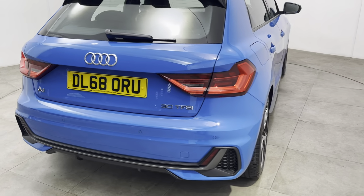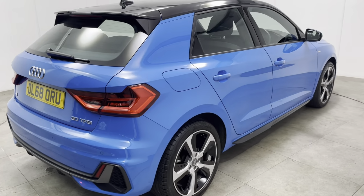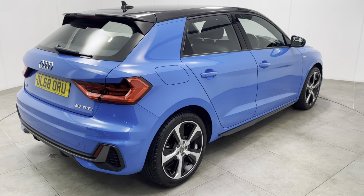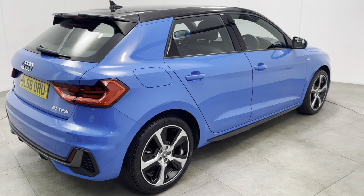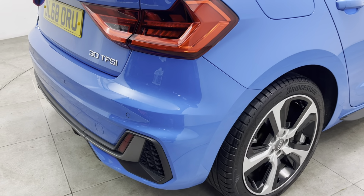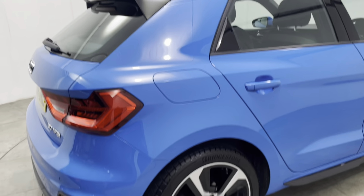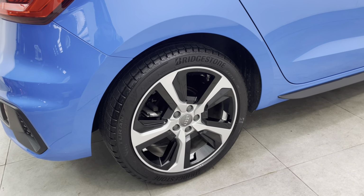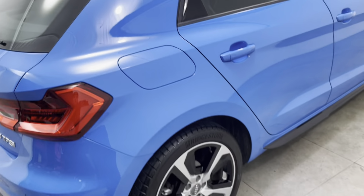Just bringing you around to the driver's side of the car. As I look down the entire side, exactly the same as the passenger's. Can't see any parking dents. Again, get a close up to show you all bumper corners free from any marks or scuffs. That alloy wheel, same as the other two I've already shown you, completely unmarked.